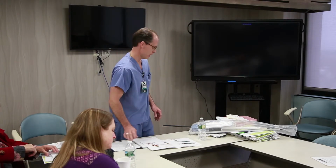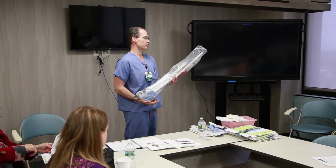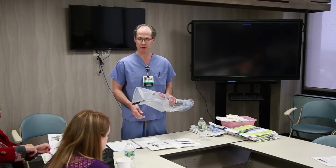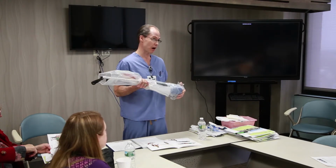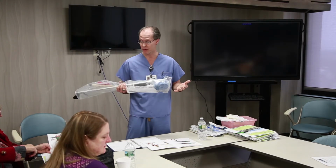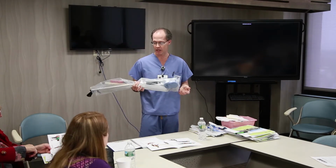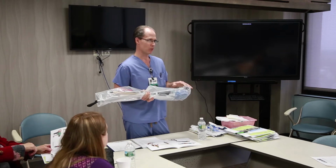Hip kit. This is a hip kit. There are different gadgets in here that will help you get dressed and bathe yourself. We sell them in our pharmacy, which is on the ground floor. When you first come into the hospital, they're about $30. You can pick these up at just about any pharmacy. We keep them here for your convenience. Do not go out and buy one now.